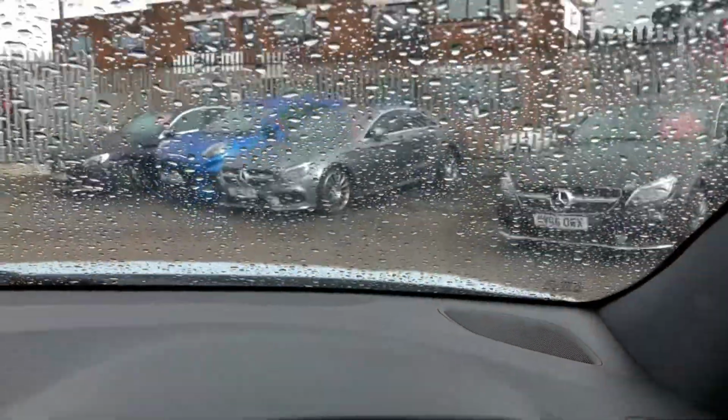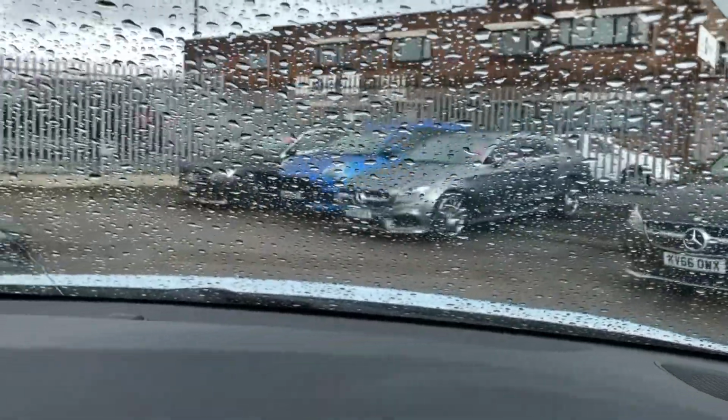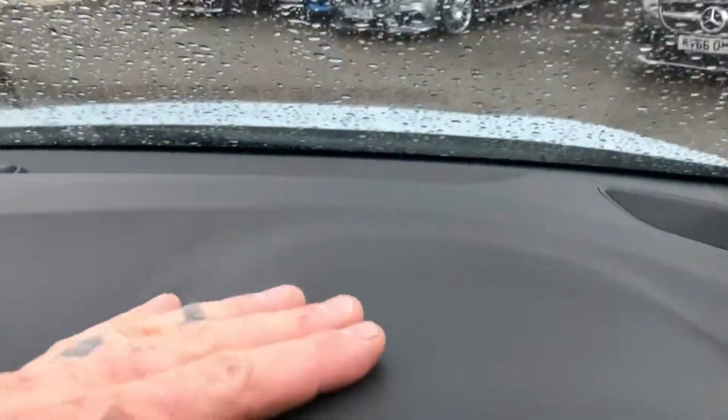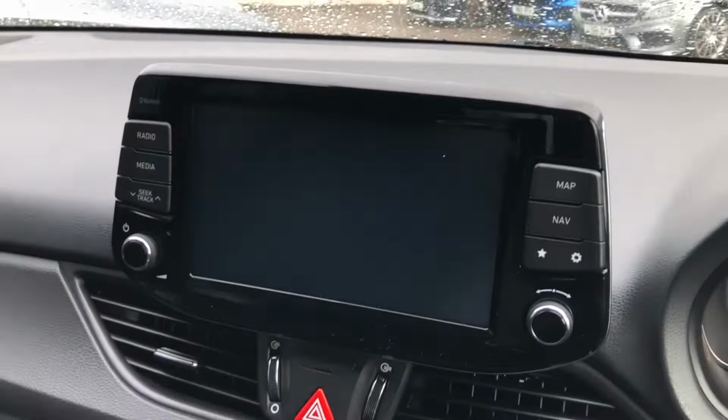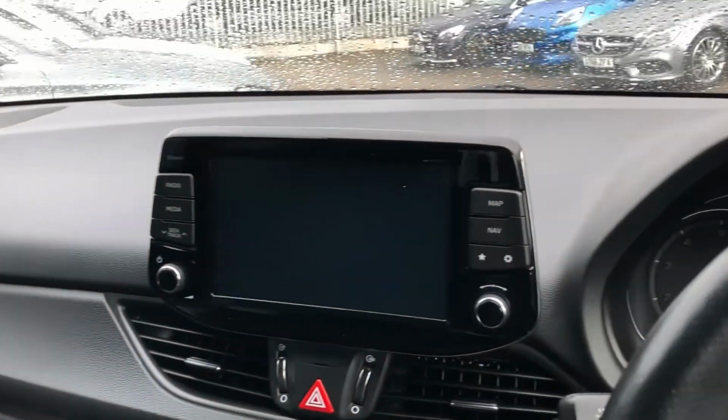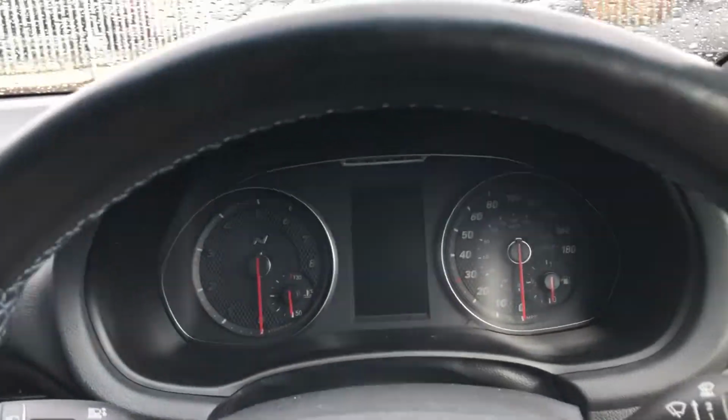Now, up top, back to this, you can see full visibility, nothing in your line of vision, just the open road ahead of you. Nice leather effect on the dashboard as well, giving it a real nice signature presence. And you can see you've got your media system, aircon, really nice and spacious. It's just such an awesome place to be.